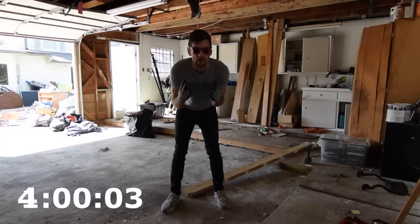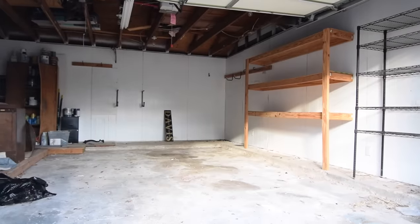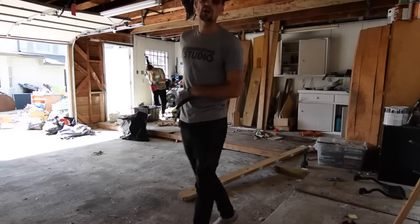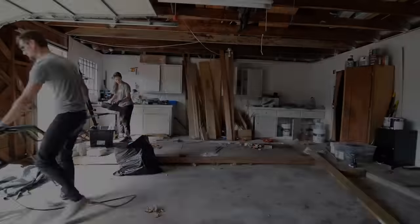So we are 4 hours in, and I would say it's not bad. Not bad for progress after 4 hours. We've got one whole side cleaned out. We've got another side pretty well cleaned out. We've got obviously still some more items to do on that side, but hey, I think we're pretty happy with the progress after 4 hours. Let's keep going!